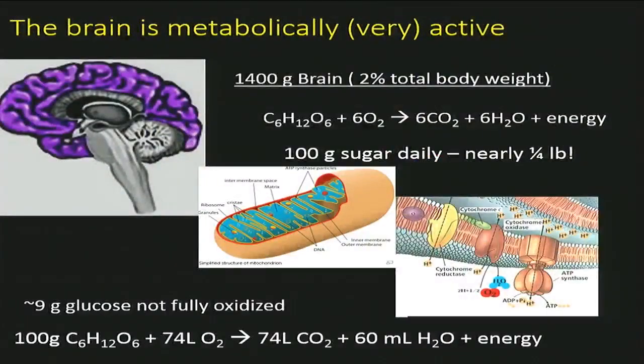Of course, the brain is very expensive to run. It's metabolically very expensive. It's interesting to think that it uses primarily glucose and about 100 grams per day. That's about 1/4 pound. That's a lot of glucose, a lot of energy. And of course, most of the glucose is fully metabolized, but not all of it. Some is lost, and of course, how the mitochondria ages and all of the oxidative processes and the demands it puts on the brain are very interesting to think about as well.